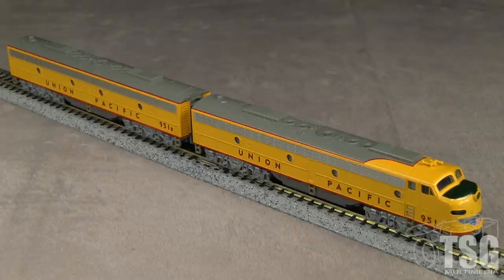It almost seems like, why have an extra axle if it's not even powered? I'm not sure, but I would guess it's probably for weight distribution. Yeah, that makes sense, considering it's a bigger engine. It just seems to me like if you're going to have it there, it should be powered, you know?